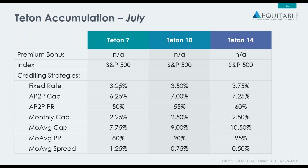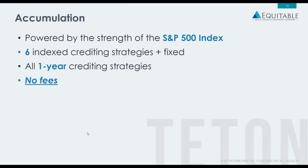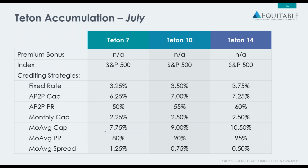So the 7-year, our fixed rates are great just by themselves. Fixed rate of 3.25, and then it goes up to 3.5 for the 10-year and 3.75 for the 14-year. And then on this little itty bitty 7-year, we have a 6.25 annual cap, a 50% participation rate on the straight up S&P 1-year bucket on a 7-year product. Monthly cap of 2.25, and then we have 3 different monthly average buckets.